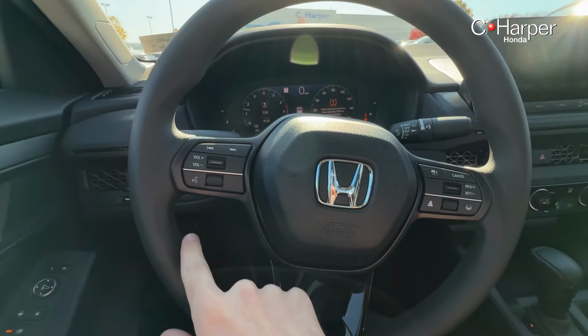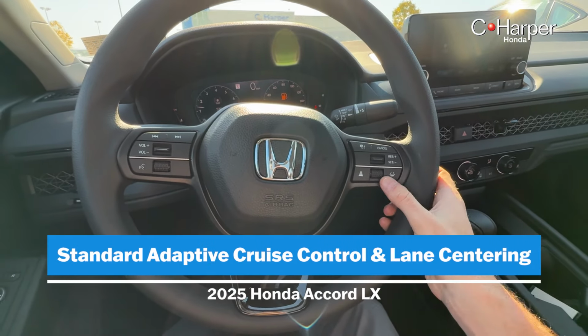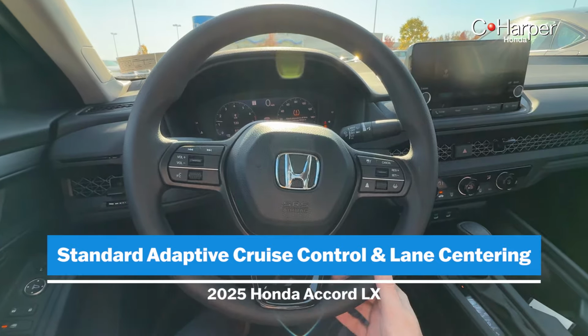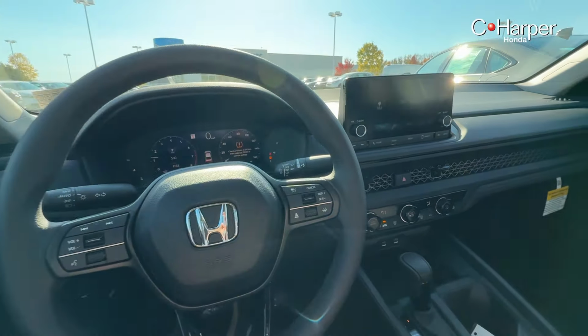Of course, we do have our audio controls on the left side of the steering wheel, our cruise control and our lane keep system, our lane centering system. So even on the base model, you do have our lane centering system, which is a very nice feature, especially if you're going to be driving on a longer road trip.